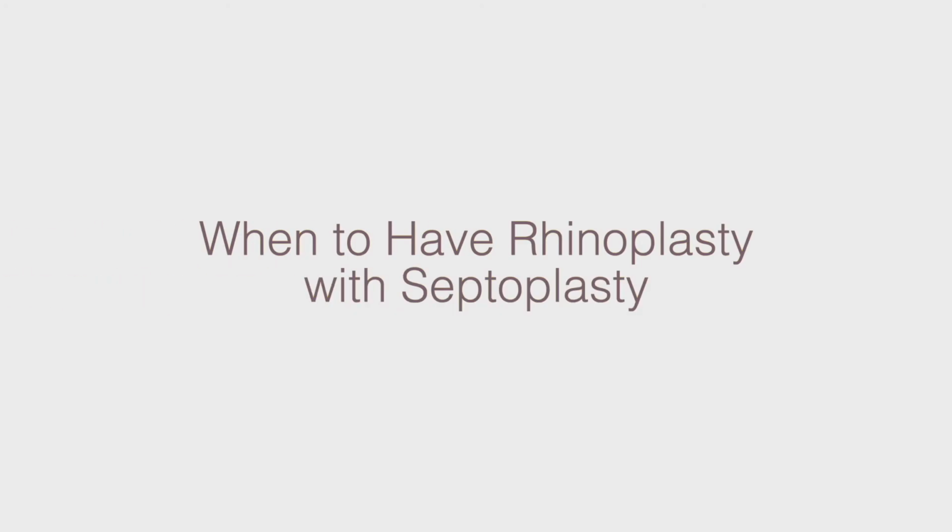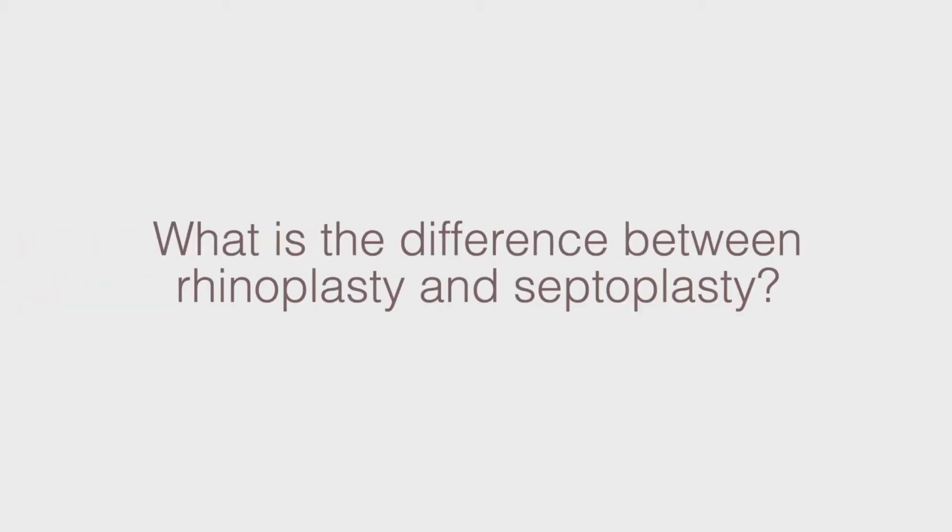When you have rhinoplasty with septoplasty. If you have medically documented nasal breathing problems and also want to change the shape and size of your nose, you might consider combining septoplasty and rhinoplasty, what's sometimes called septorhinoplasty. You'll have to find a facial plastic surgeon who is trained as an ENT, or ear, nose, and throat doctor, and here's a guide.